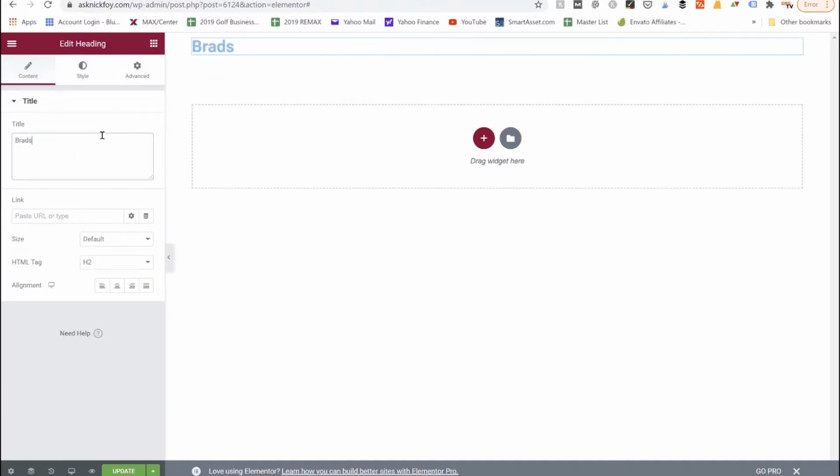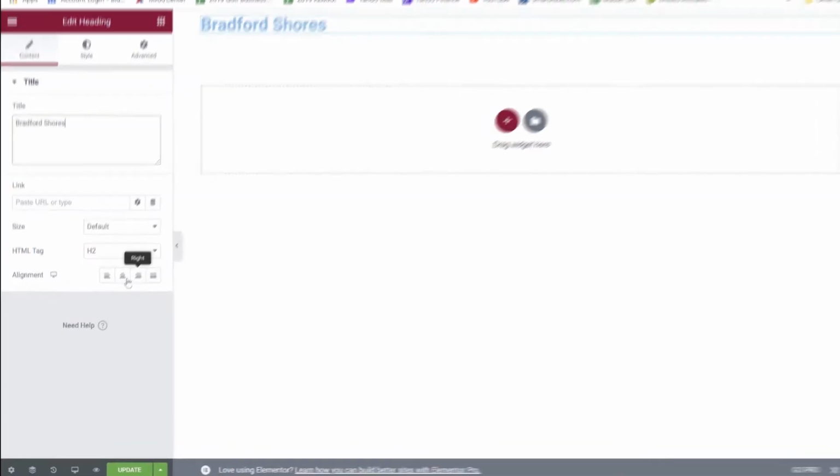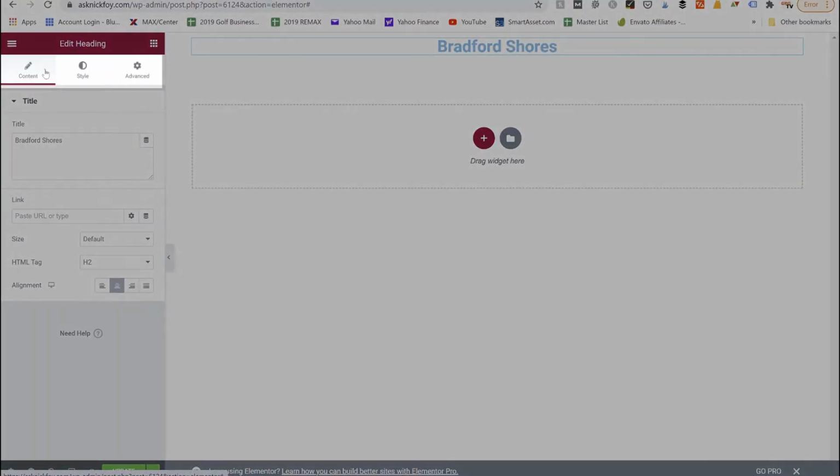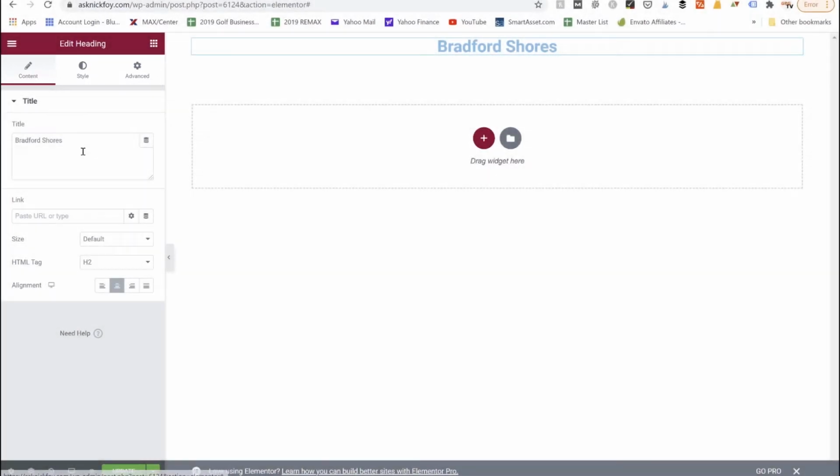We'll call this Bradford Shores. And then what we're going to do is we're going to center it. So down here under the alignment, we can click on center. So again, we've got those 3 different tabs here. This time it's called content, and then we also have style and advanced. So content is where we typed in our title, Bradford Shores.